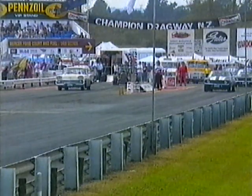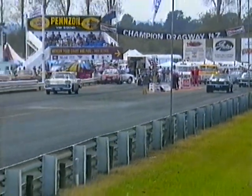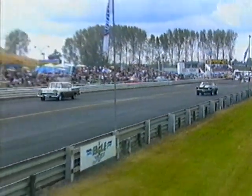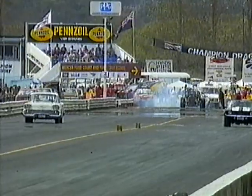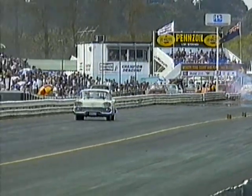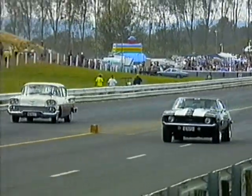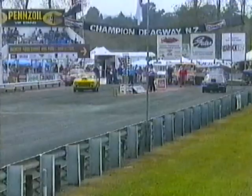Next up, the 58 Chev of Paul Berridge up against Dave Hughes in another Camaro. And Paul Berridge has already got the victory because Dave Hughes left too soon, bringing on the start line foul light, leaving before the green light. So Paul Berridge, 58 Chevy, takes the win with a 15.319 at 89 miles an hour.